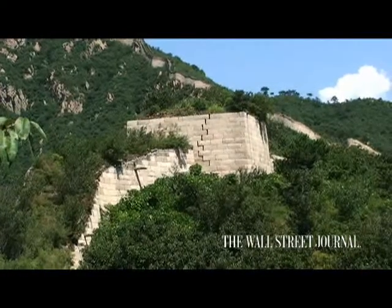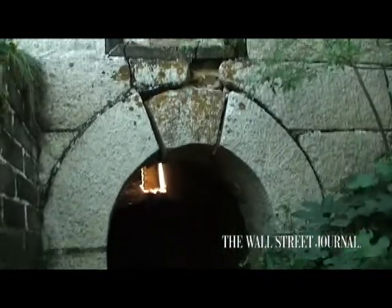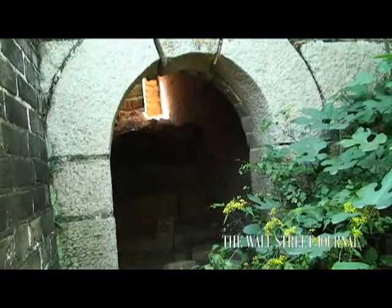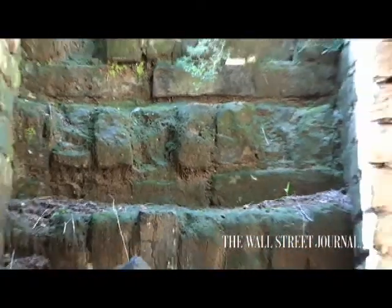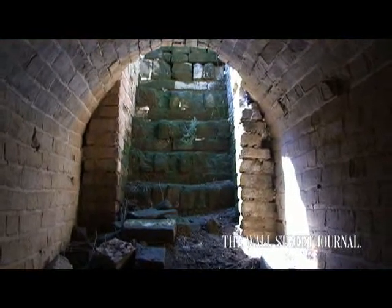After another 20 minutes or so of climbing, I found my ruins. Not much more than a tunnel the guards used to use to pass under the tower. Not only is this one of the greatest man-made structures in the world, it's also known as the longest cemetery in the world. Nobody knows how many died during its building. Some say the bodies of the dead are buried within the wall.